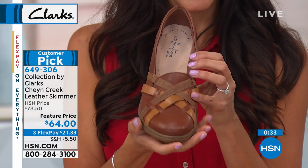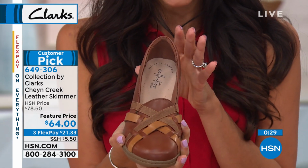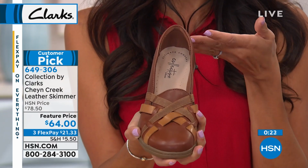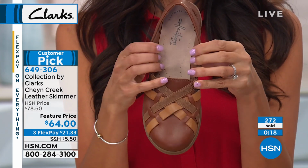And this doesn't flatten out over time. Some of those flats or flip-flops you might have at home that have zero support actually hurt your body at the end of the day. This is going to be good for your body because you're getting that cushion underneath your foot. Yeah, that's a great shoe.